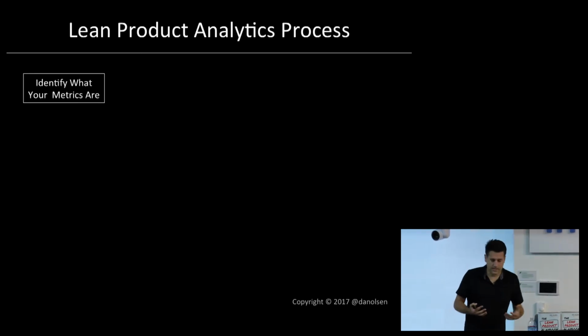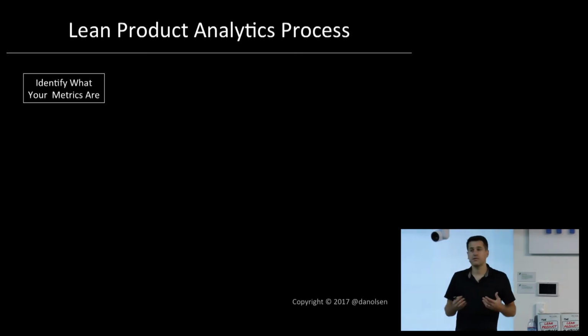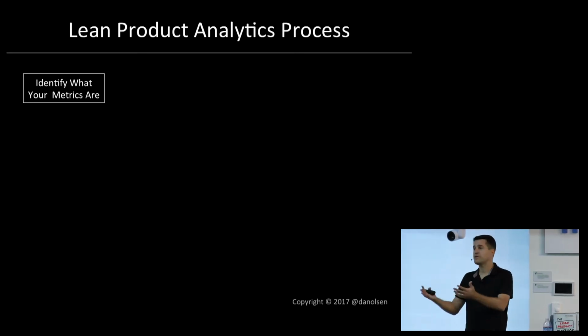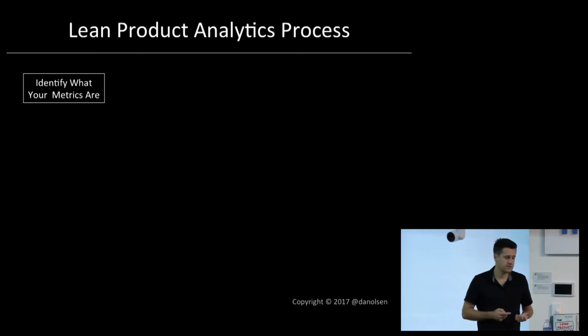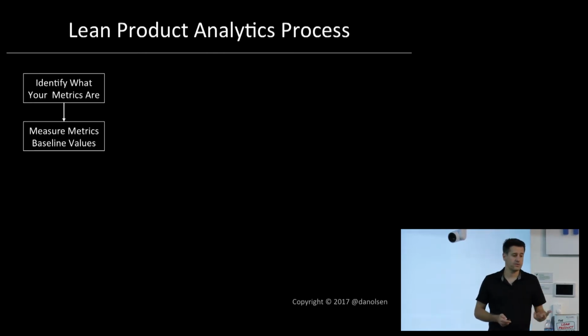It starts out by identifying what your metrics are, right? And there's kind of like a maturity model here. Maybe you work at a company where they know what their metrics are and they're tracking them in great detail. But you may be at another company that isn't tracking them or doesn't have an idea what they are. So you've got to start out with what the metrics are. And then you want to measure where we are today. Measure the baseline, what I call the baseline values. Where are we today? And this is really important.